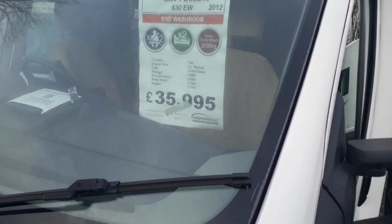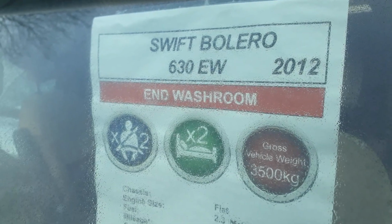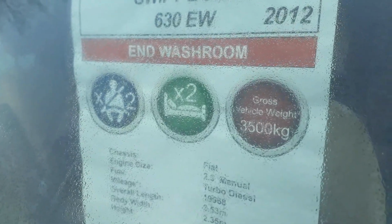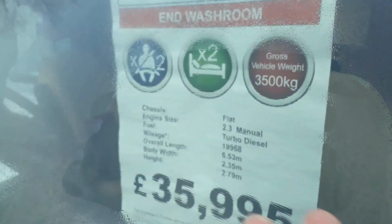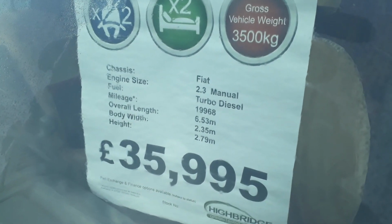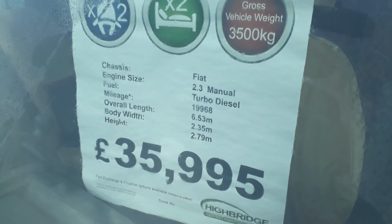So she is a Swift Bolero 630 EW 2012, 2011 model, 2-berth luxury end washroom van, rare layout, 3.5 tonne, spacious luxury van, but you can still drive it on your car licence at 3.5 tonne. You don't need a C1. Based on the Fiat 2.3 turbo diesel, manual gearbox, 6-speed, 130 horsepower.